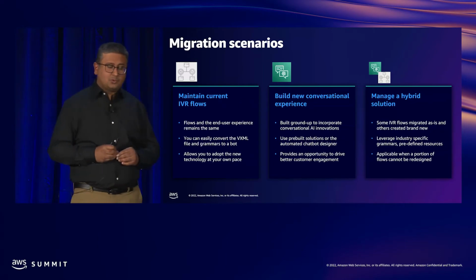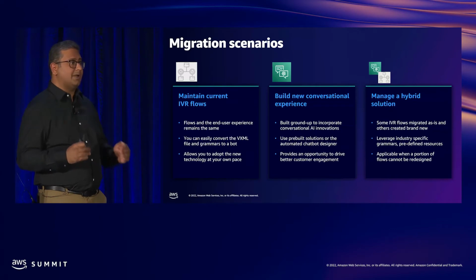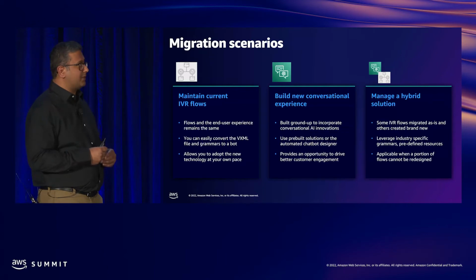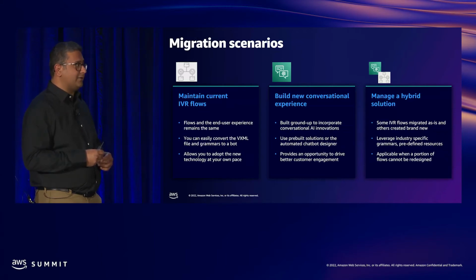And if you do not have the resources at hand to migrate your IVR right away, this is the right choice. An example or a condition for this is, if you think about contact center migrations, usually this is a multi-month effort. Maybe you are migrating your ACD, your workforce management, but you may not have the resources to migrate your IVR. So this is probably the right way to go.